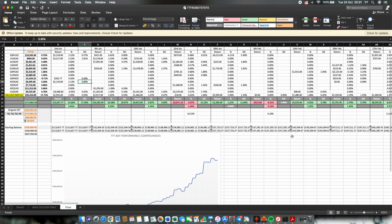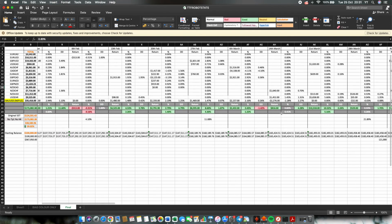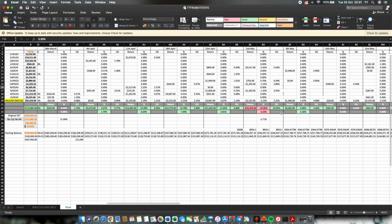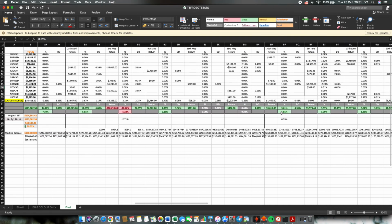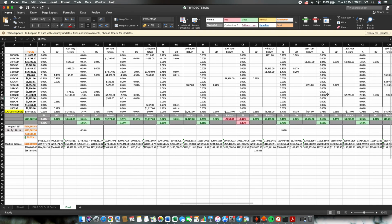In the grand scheme of things, it doesn't really matter as long as we continue to churn out consistent results. As you can see, predominantly positive weeks, and so on. And there are some weeks that we just haven't really traded at all. We've left the market alone.